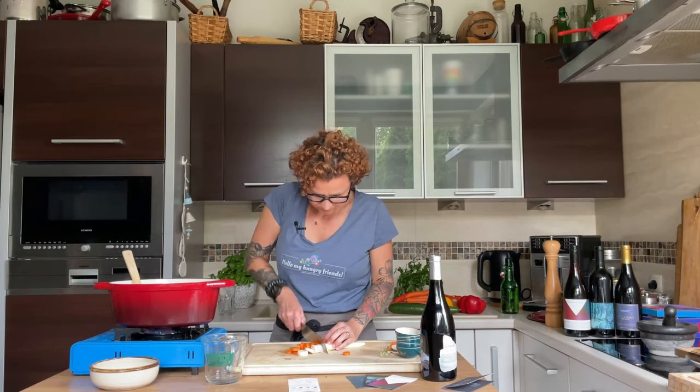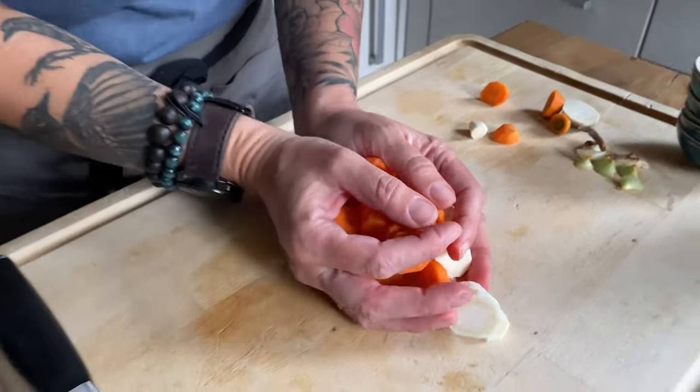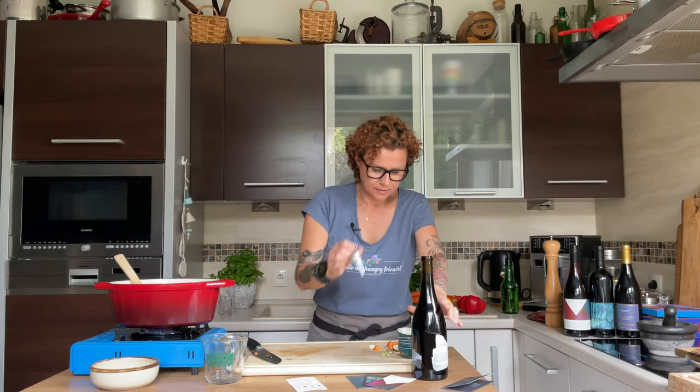And as I mentioned before, this one has all these very interesting notes to me. There's clove in there, and plum, and black currant. I love those to come through in gamey and meaty flavors. I'm also gonna add two carrots and a peeled parsley root. So I'm just gonna slice these. Oh, and these will also go in. And all of this will add layers of flavor to our stew. Give this a tiny stir, and now the wine. This is nice and red.